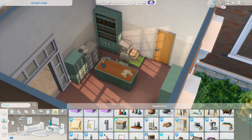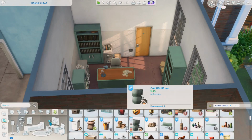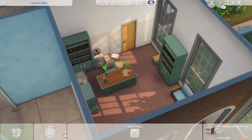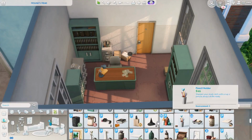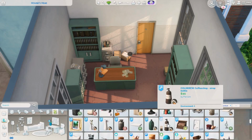I don't think I've ever built with them at all, so it was really refreshing to use some new things and make it look like a cluttered and lived in office, that they were really busy working. And yeah, it was really fun.